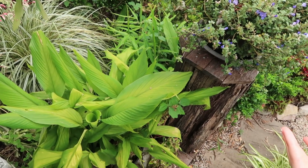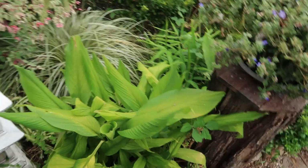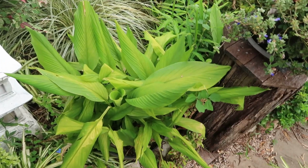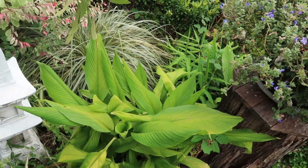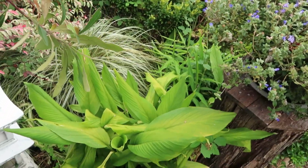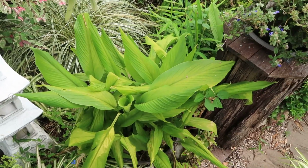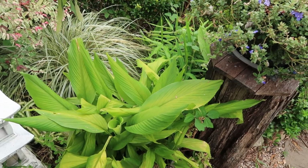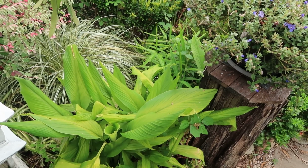I basically just pop the rhizomes back into these two. They're actually in pots, like barrel pots. I just pop the rhizomes into the barrel pots and that's it. I don't really do anything else with them. They like this position, they get a good amount of sun, and they also get watered via the irrigation system. So I literally do nothing else with them. I just pot them and then forget them pretty much for a year.